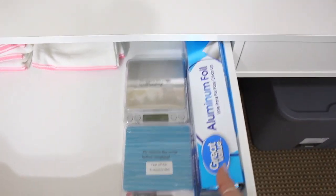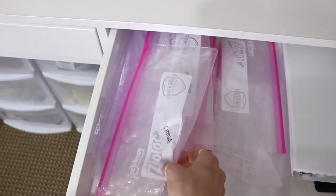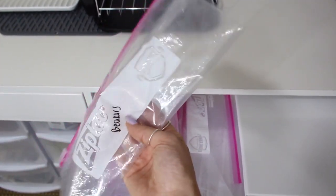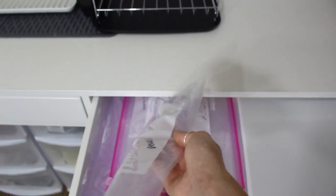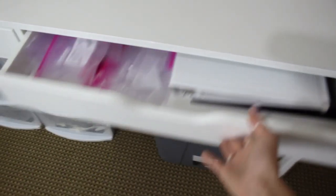My foil. This drawer is where I keep some baggies because I do reuse them, because I store my sanitized beakers in baggies, and the baggies are clean, they're sanitized, so I just reuse them. I just make sure I keep them clean. I only reuse them a couple times before I throw them away. And then these binders are filled with recipes.